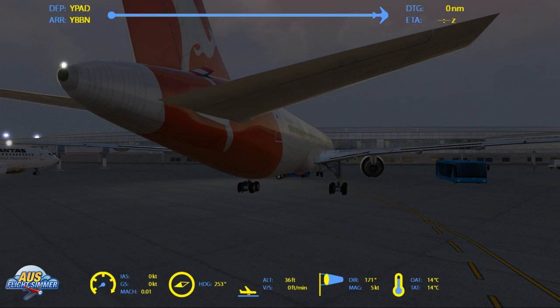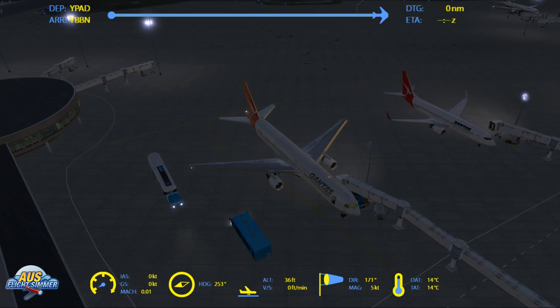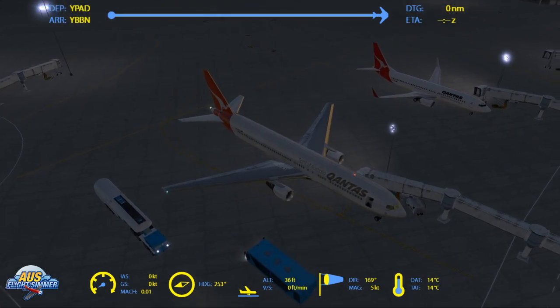So, guys, that's it for me tonight. I'm not going to do the whole shutdown of the aircraft because we've been going for about 3.5 hours already.